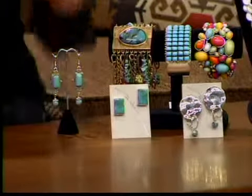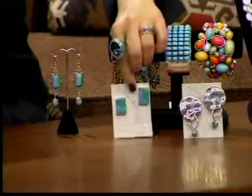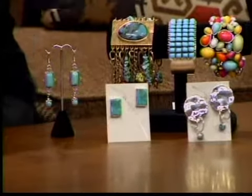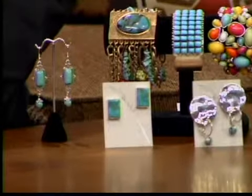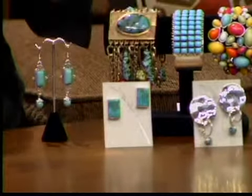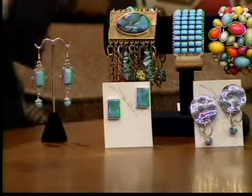That's good. And for the men, not to be forgotten, we have some gorgeous turquoise cufflinks in sterling silver. I'm glad you said that, because I think a lot of men like turquoise too, but they just don't know how to wear their turquoise. And this is the classic way. Nothing more attractive on a man than a nice pair of cufflinks on a crisp white shirt.